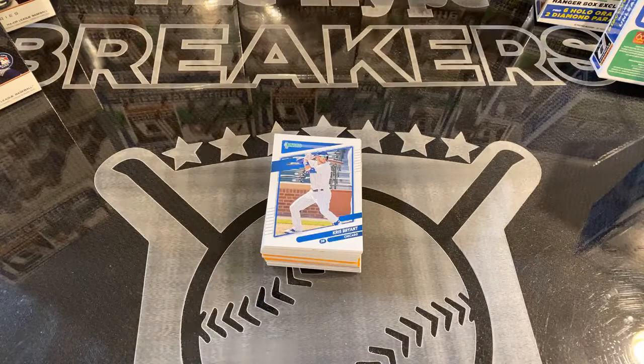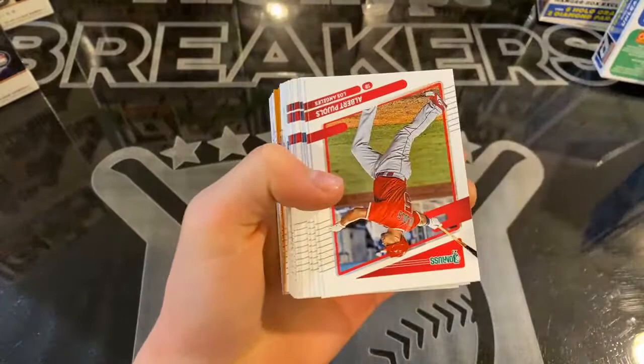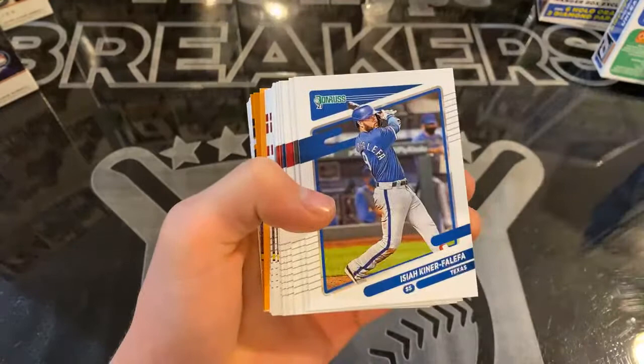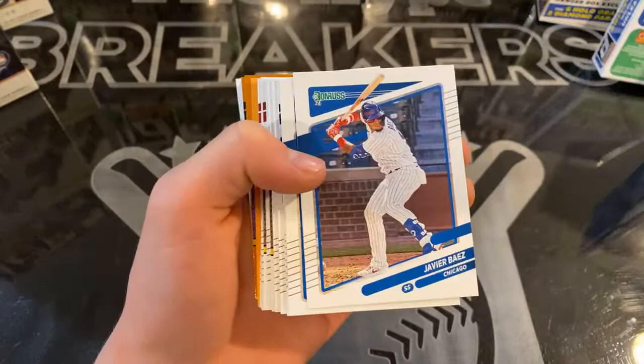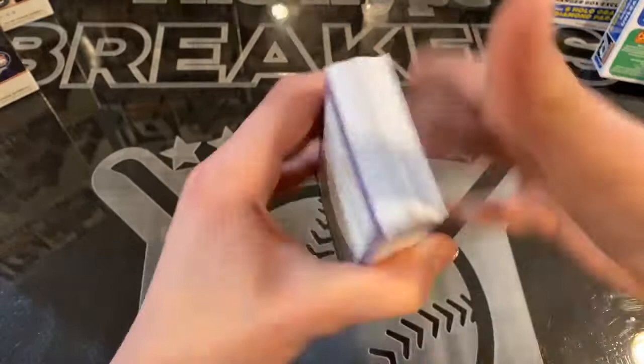Chicago Cubs star Chris Bryant there on the front. Next card is going to be an Albert Pujols for the Los Angeles Angels. Xander Bogaerts. Kenner Falefa. And Luis Robert, second year for the White Sox. Didi Gregorius. Jeff McNeil for New York. Zach Wheeler. Followed by Alex Verdugo and Javi Baez. Next card up, Kyle Hendricks for the Cubs. 3 Cubs cards so far.